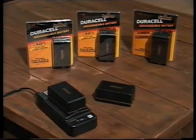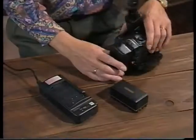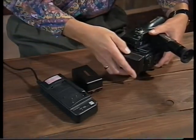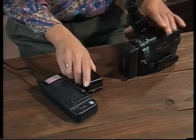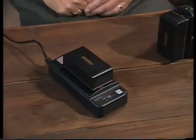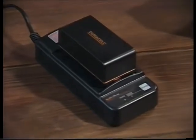The first is battery power. Without adequate power, your program making will be at the least restricted and at the worst completely useless. You should make sure you have a spare battery pack, and you should always remove your batteries after using your camcorder, store them at room temperature, and make sure they are fully recharged before using your camcorder again.